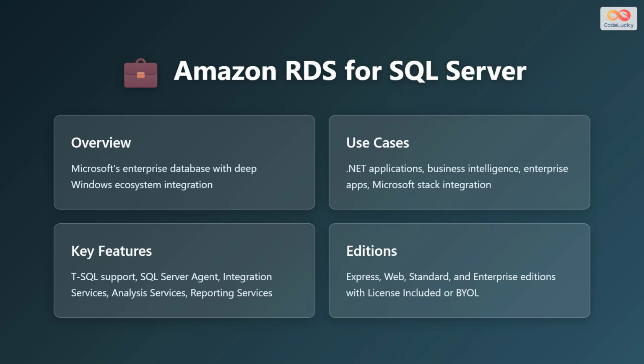Microsoft SQL Server is Microsoft's enterprise database platform with deep integration into the Windows ecosystem. It is ideal for .NET applications, business intelligence solutions, enterprise applications built on Microsoft technologies, and organizations standardized on the Microsoft stack.